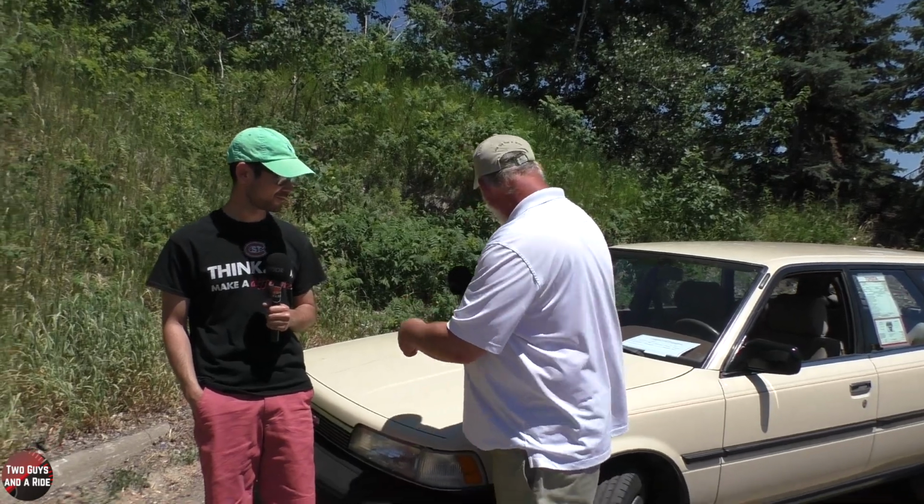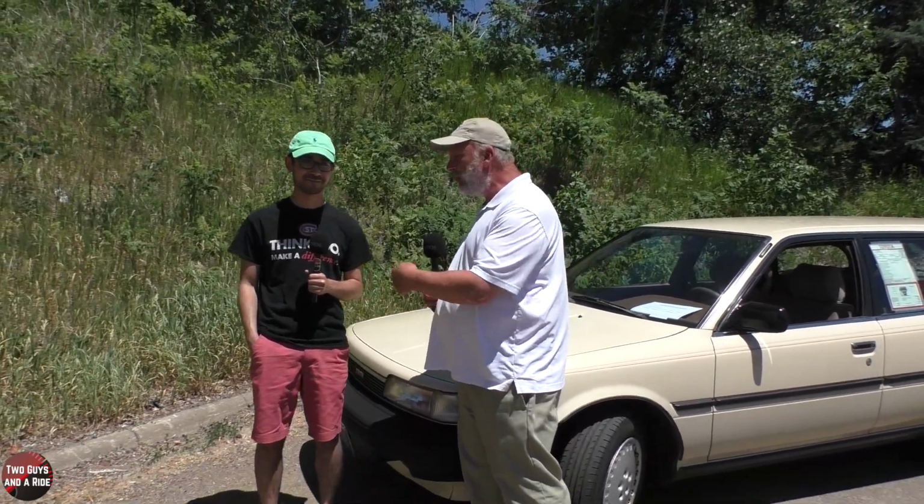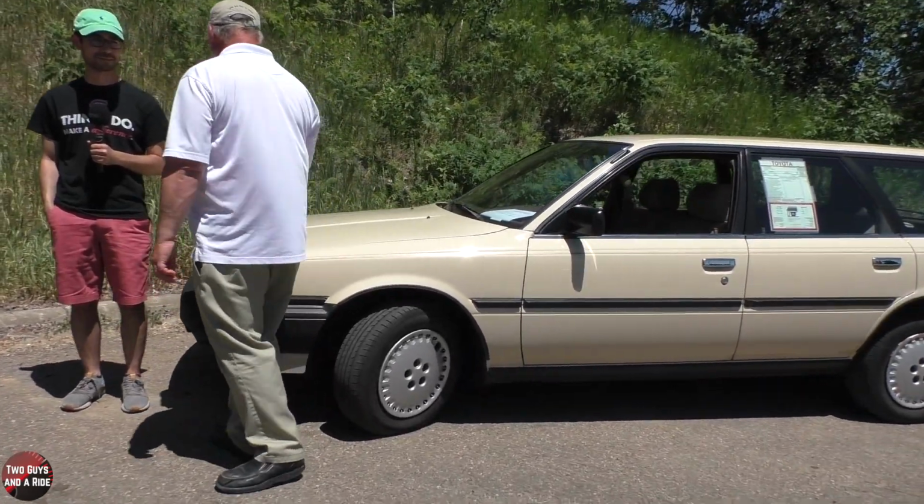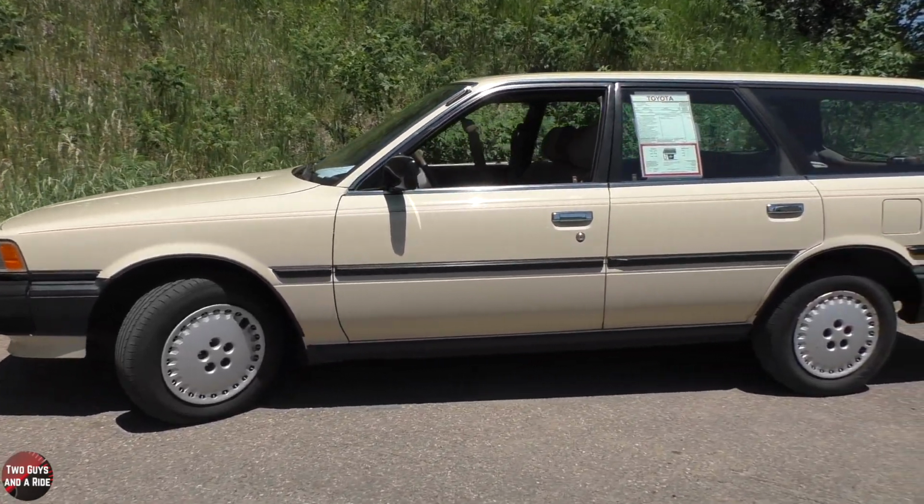And the funny thing is we actually ran across Eric's car at a couple other shows, and we finally tracked him down. And he has this beautiful 1987 Toyota Camry Wagon. Yep. That is in incredible shape. I mean, you just take a look at the paint on this thing.